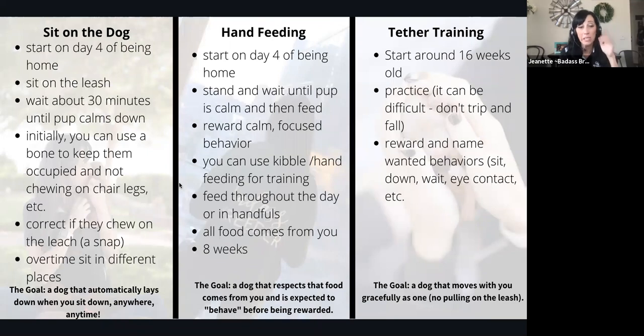It's so easy. And you can have different family members do it. Do it when you're eating, do it when you're watching TV, going to watch a movie. It's been a long day. You could just sit on the dog while training. All right, the only thing I correct though is they can't be chewing on my couch or chewing on a chair.